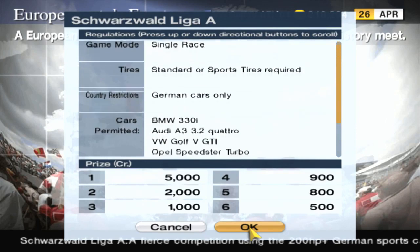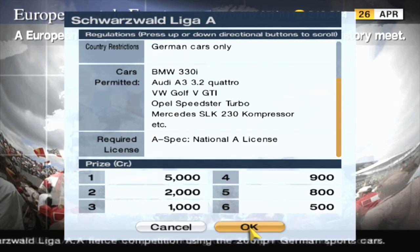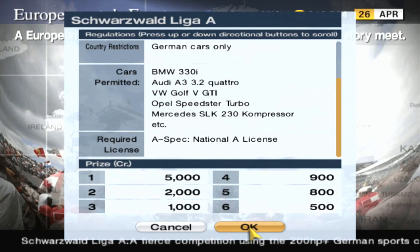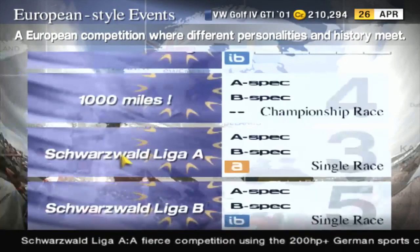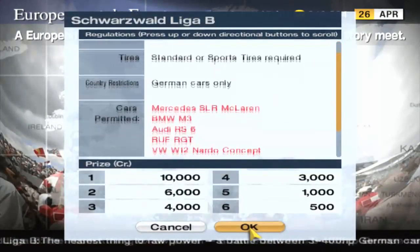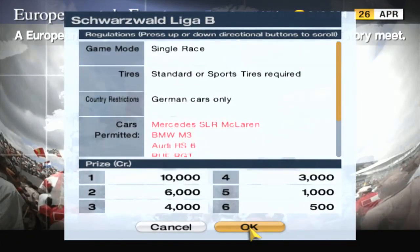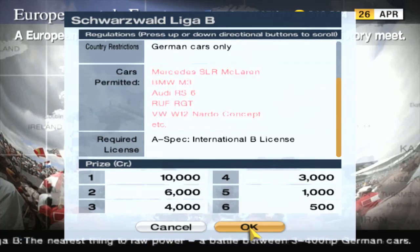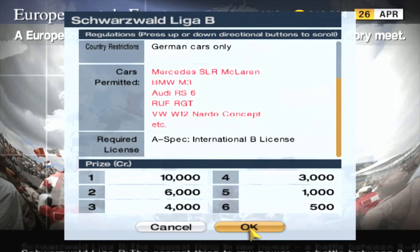So, like, how do you define this? A fierce competition using the 200 horsepower plus German sports cars. Oh, so this one's not 200 horsepower plus, but it'll get it up to 200 horsepower. What is this one? Oh, these are the very powerful. I got you. The nearest thing to raw power battle between 300 to 400 horsepower German cars. Yeah. I don't even think we have any of those, do we?